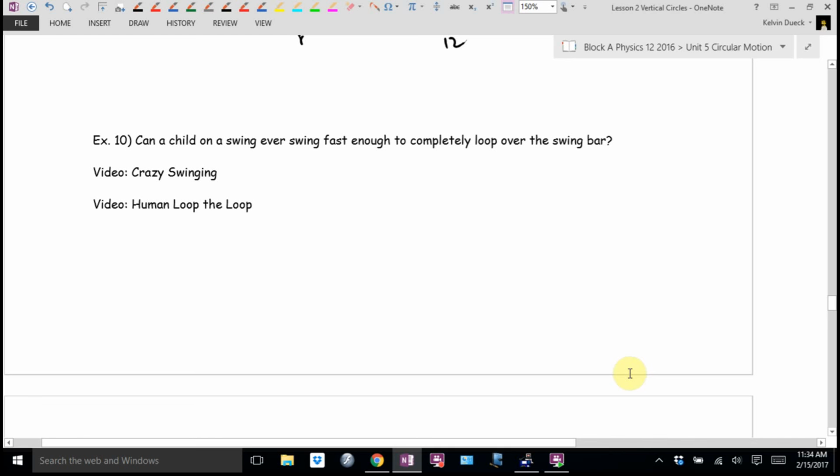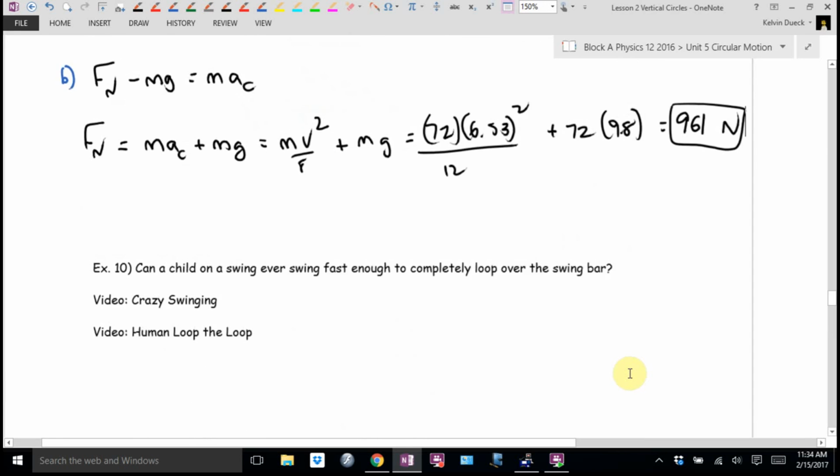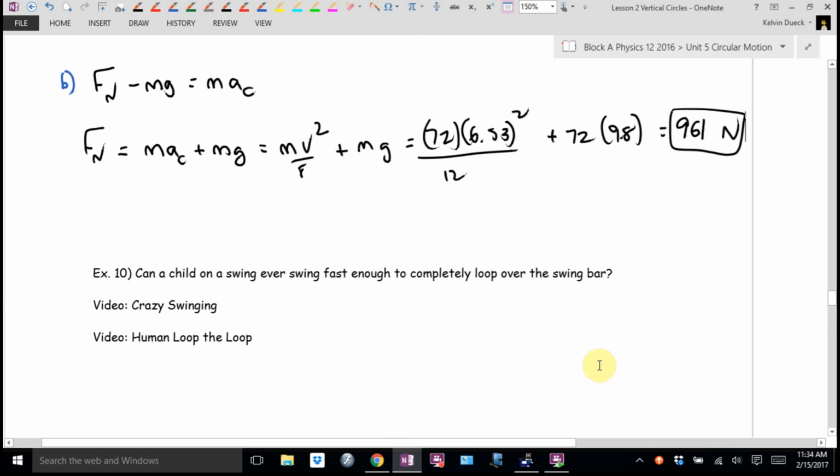Can a child swing on a swing? Can they ever, let me just see. Oh, good, I'm going to finish. Can a child on a swing ever swing fast enough to completely do a loop over the swing bar? How many of you have tried this one as a child? Okay. Can you? Anybody succeed with a chain swing? Okay. Put your pencils down.